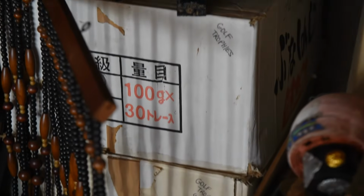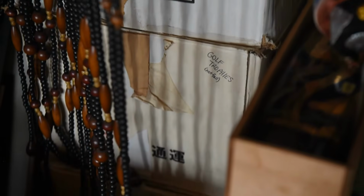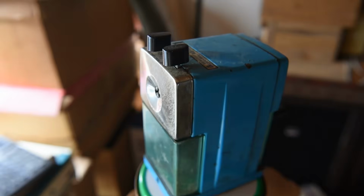I really don't know what I'm going to do with 3 boxes of golf trophies. I mean, I'm even excited about this pencil sharpener.